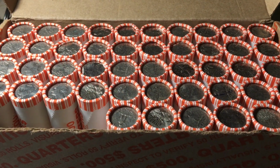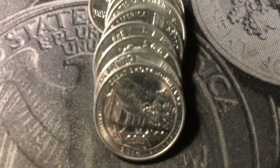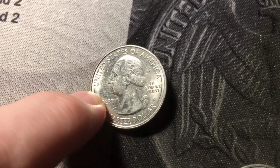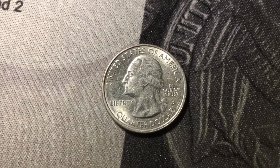Roll number 4. This box is starting off on a similar note to the last one. Same find as the first find of the last box. Turned over this 2014 Great Smoky Mountains. It is another San Francisco minted NIFC, second of the hunt. Does have the ring of death, probably no value over face, but still kind of cool to find.